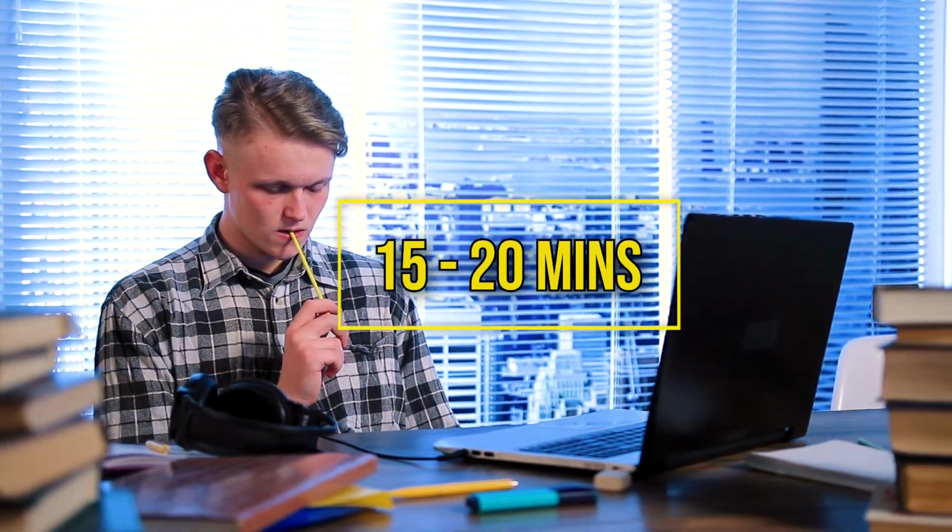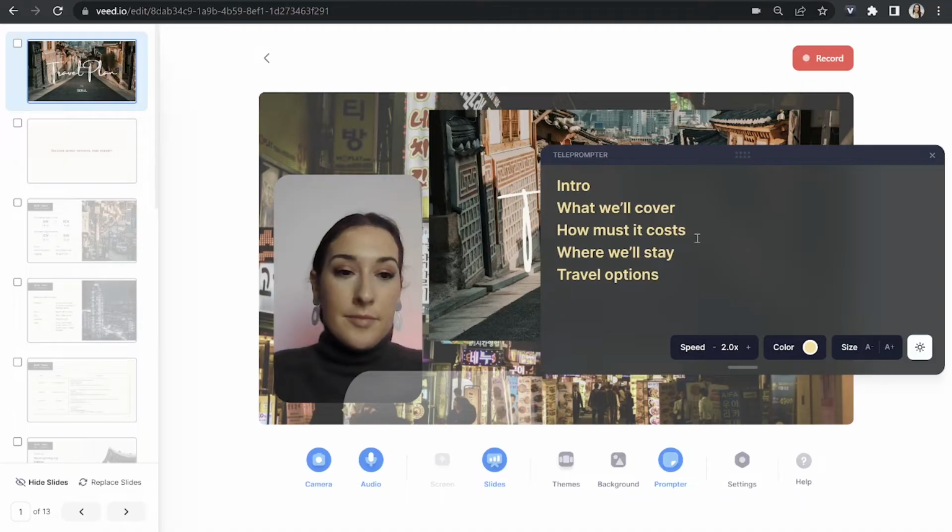As your script is going to be short, you should be able to learn it in about 15 to 20 minutes. Or again, if you're choosing to use Veed's screen recorder, there is actually a built-in teleprompter where you can just paste your script in.